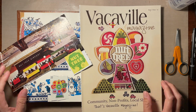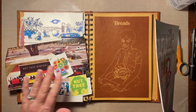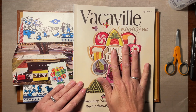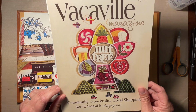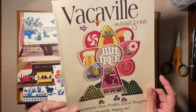Hi again, I'm back with another memory keeping altered book entry for my memory keeping book, and today I have a magazine cover from last month.